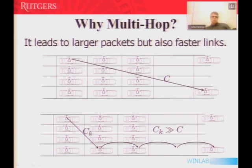Okay. So what's the intuition? Why would you want to think of multi-hop in the first place? Why would anybody think that multi-hop can actually do better? The reason is that if you look at the top diagram for this car network, say the end-to-end rate that you can achieve is C. Clearly, if you have a multi-hop network, the longest link will probably be smaller, and that basically means that the rate you can achieve on that smaller link, which is CK in our case, can be much larger than the capacity you will achieve for the end-to-end link in the fully connected network.